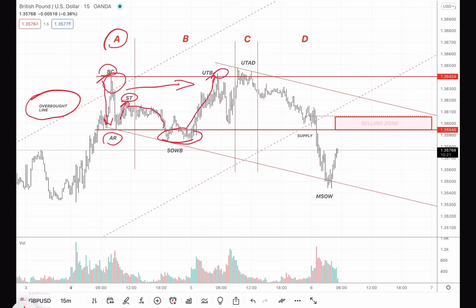So here's your phases. A is the first phase, which is the stopping action. So they're stopping the price at this level. B is the distribution, the main phase in the distribution. Phase C here, we've had a UTAD, which is an upthrust after distribution. So we've had a distribution, and then we've had an upthrust above the buying climax. Now, we know this is phase C because we've now had a sign of weakness. So we mark that as phase C.